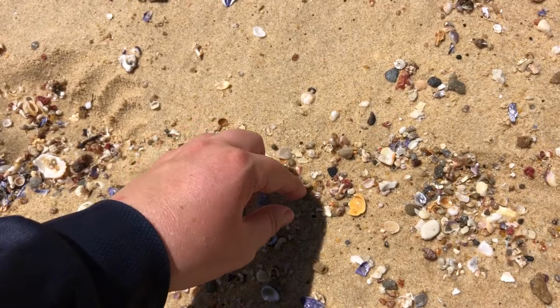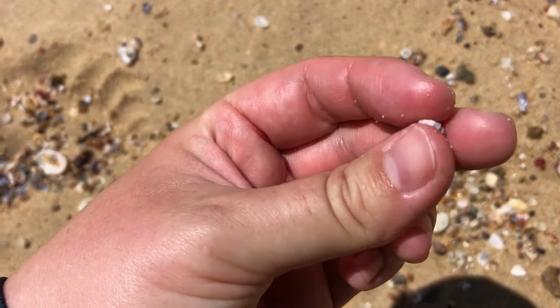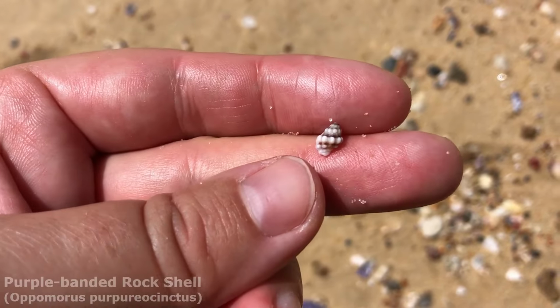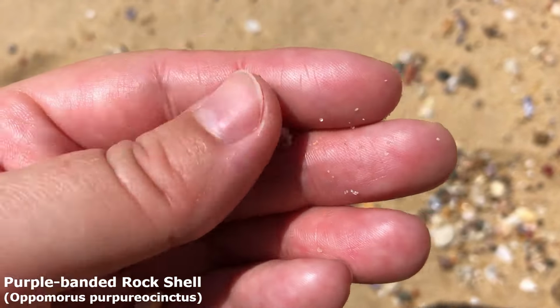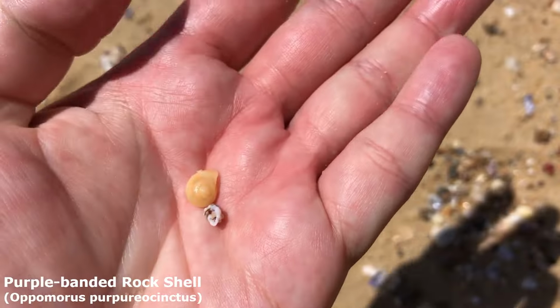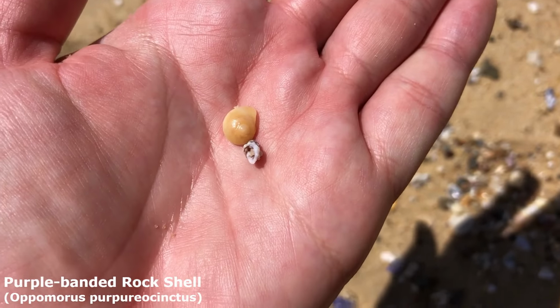And I also want to look at this one. Are you whole? Yeah, he's whole. This one has a name. I have found it before. I just can't remember what it is. I think it was some kind of spindle whelk, if I recall correctly. It's very, very hard to put a name to it.